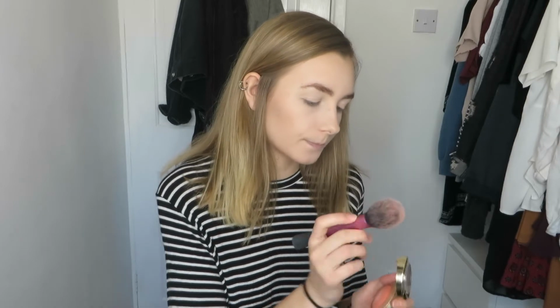Next for blush, if I can pick it up. This is one of my favourite blushes. This is the Milani Baked Blush in Luminoso. It's so pretty. I'm sure you've heard loads about it. Ugh. So I'm just going to apply that to my cheeks.